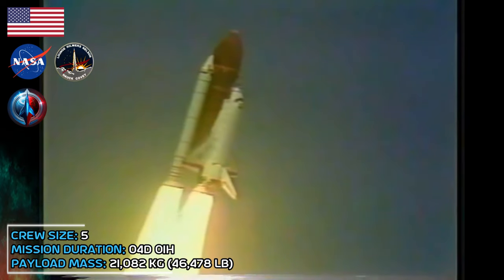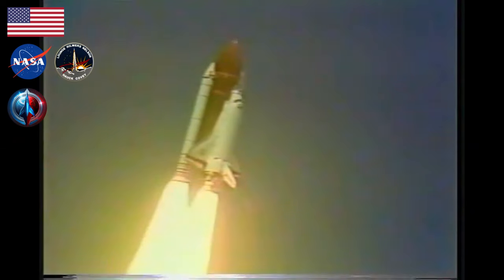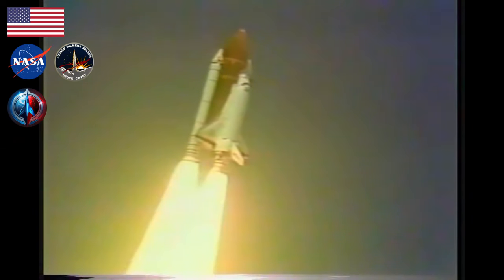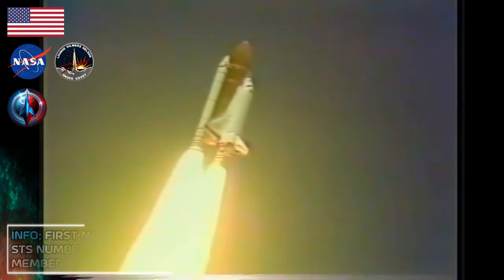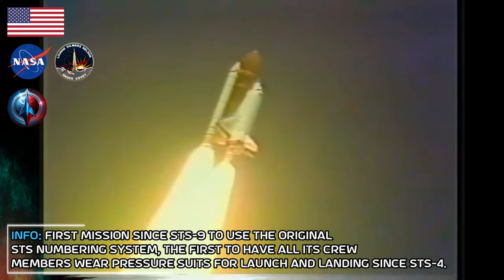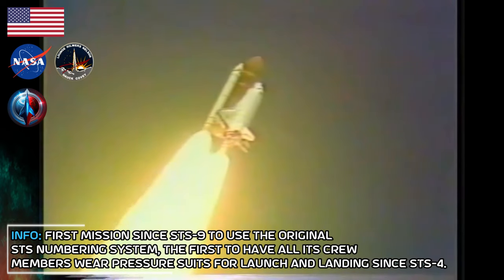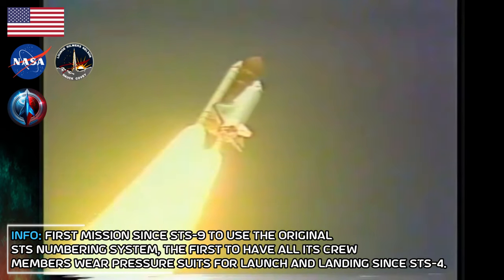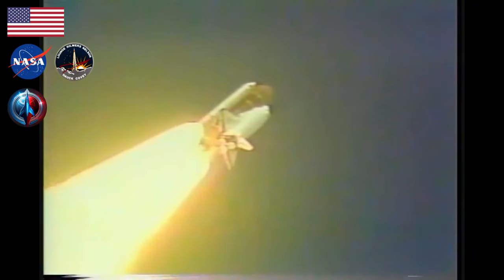Three engines at 104%. Use three good fuel cells. Standing by to begin throttle down to 65%. Engine throttling down now to maintain a certain speed as the spacecraft passes through max Q. Three engines at 65% now.